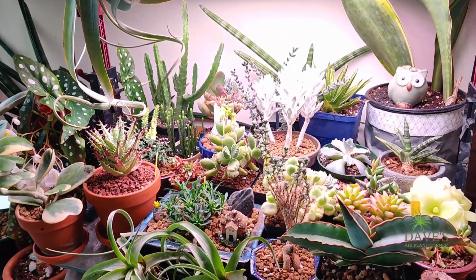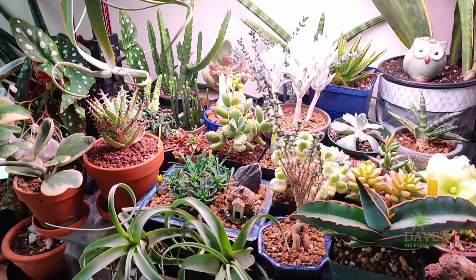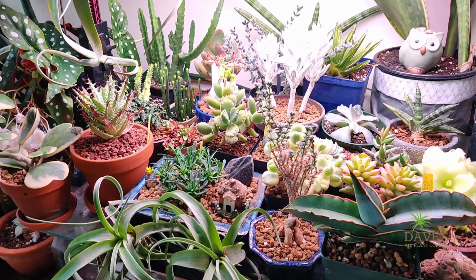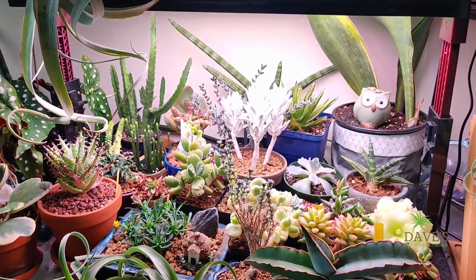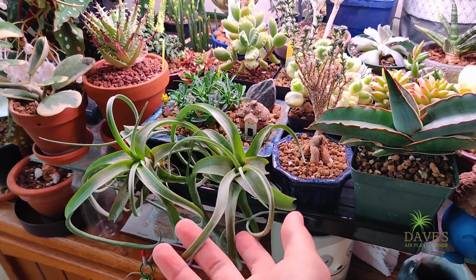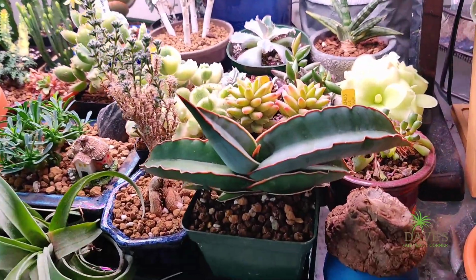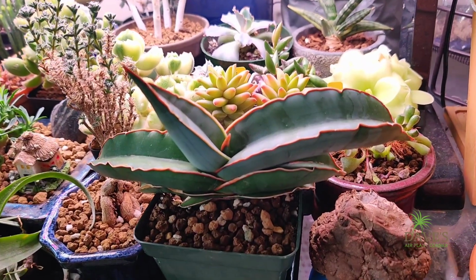But yeah, it has basically almost like a full sun situation for some of the plants, especially if I make the grow light lower and have them very close. Yeah, but I have a few curly slims here that are also just hanging out. But let's go through some of these plants.